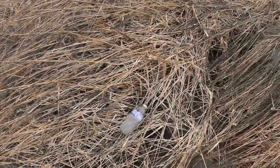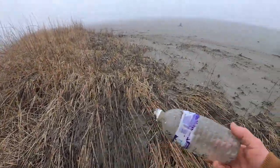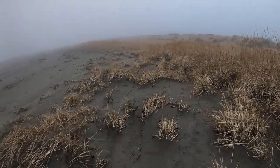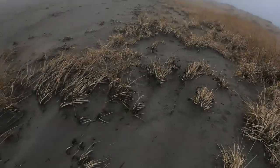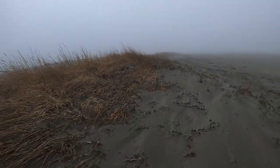This is what I mean about the dunes. There's the garbage. It's all sandy, but it was blown up here. See the sand that's on top of the grass? This will get buried. Buried amongst the thousands of glass floats that are underneath all this sand. Probably. Up in Alaska it's that way anyway.